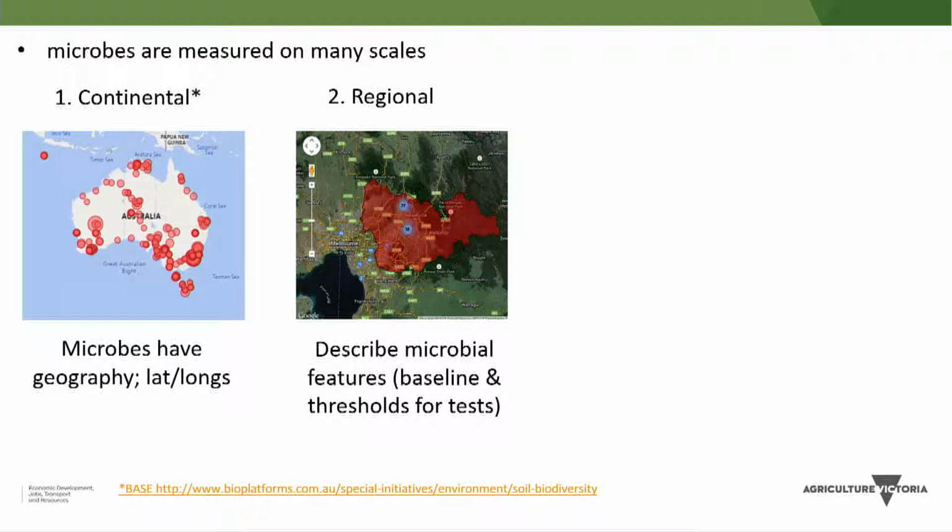So at the continental scale, we know that latitude is really important in the types of communities that we have. We also know at the regional scale, we can ask the question, well, what happens with land use? Does land use affect the microbial communities? Well, yes, it does. We've been able to show in studies that the way you manage your regional soils will have an impact on the types of communities that are present.